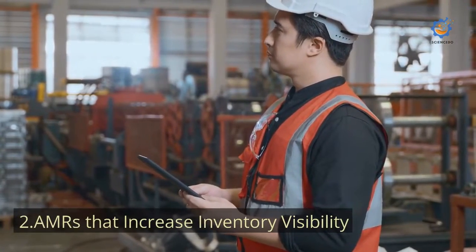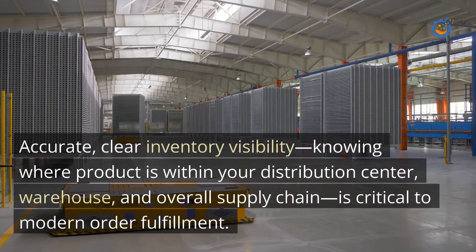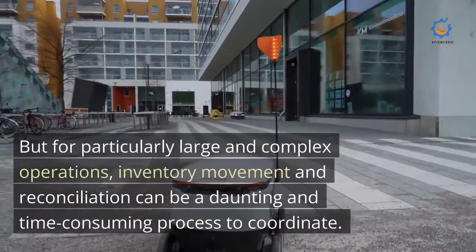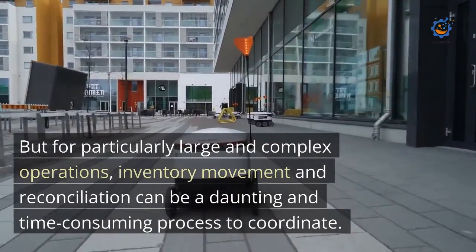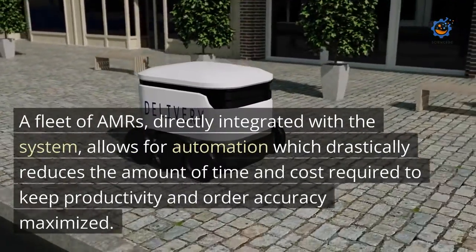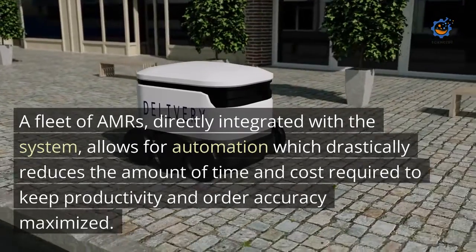2. AMRs that increase inventory visibility. Accurate, clear inventory visibility, knowing where product is within your distribution center, warehouse, and overall supply chain, is critical to modern order fulfillment. But for particularly large and complex operations, inventory movement and reconciliation can be a daunting and time-consuming process to coordinate. A fleet of AMRs, directly integrated with the system, allows for automation which drastically reduces the amount of time and cost required to keep productivity and order accuracy maximized.